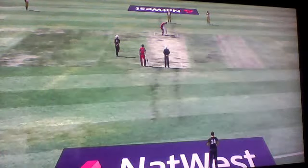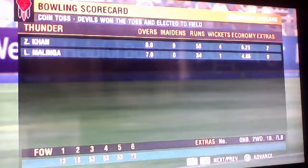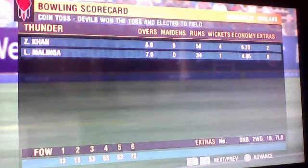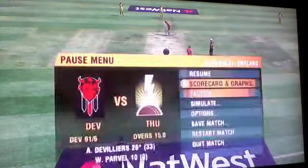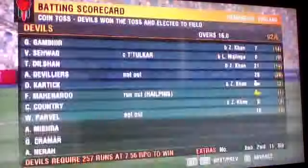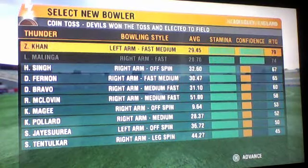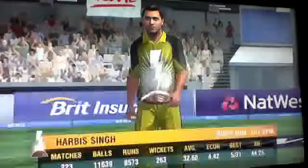Zahir can blast over. What can he do? No, not blast over, but I'm going to bring him back on. So far, it's 4 for 50 runs. So Malinga is 1 for 34, so definitely Zahir's been much, much better. Let's get Malinga back on. So I'm leaving Malinga with 1 over to go up the very, very deep. Let's now get Harbhajan on.